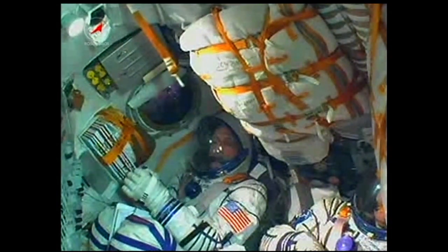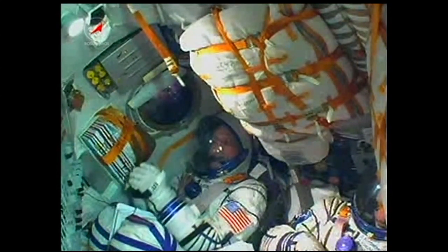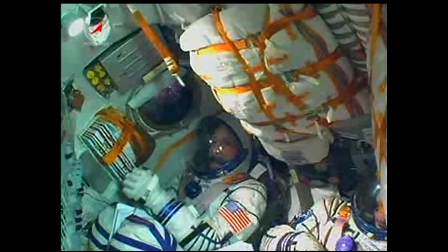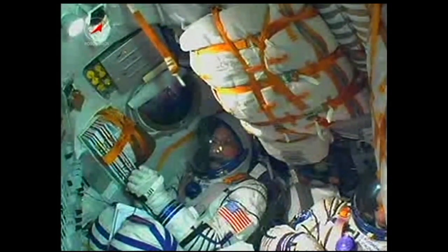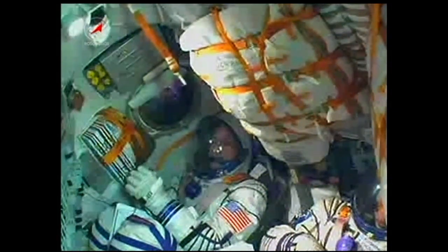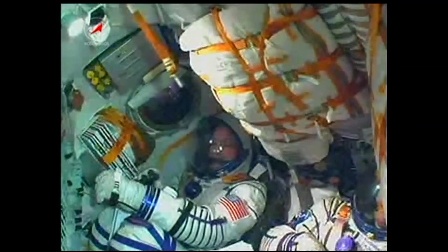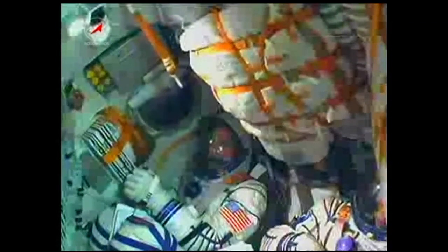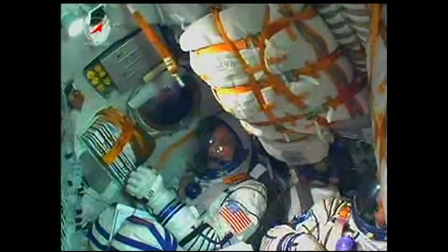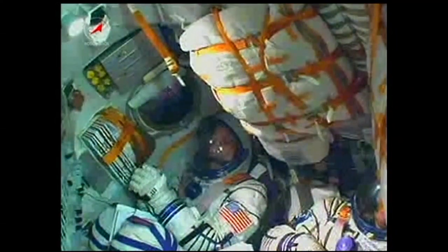These are live in-cabin views from inside the Soyuz spacecraft. We can see Don Pettit and Oleg Kononenko to the left and right as they are enjoying a smooth ride into orbit. 230, and stabilization is normal. 240 seconds in flight. All systems working normally. 240 seconds into the flight.